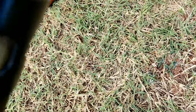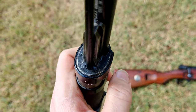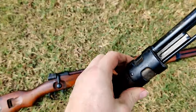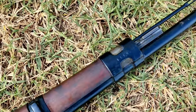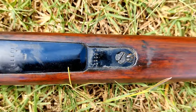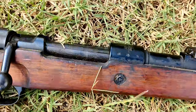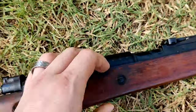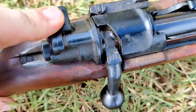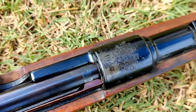Try to show you the, that's another thing about these guys, there's going to be a lot of grease on some of them, just expect that. You see that screw there doesn't match, and the back one doesn't match either. This one, it may be a replacement safety because it doesn't look like it has a serial number, unless they stamped it by mistake on the bottom, which I honestly did not check. See some of the finish is worn away there on the receiver.